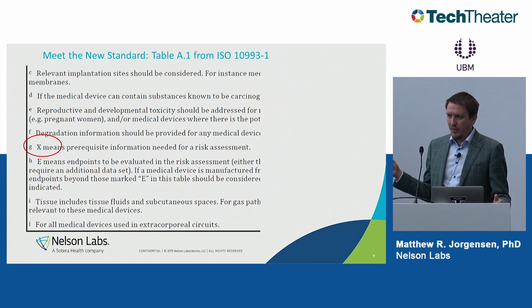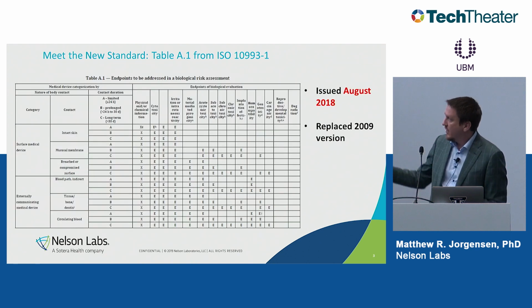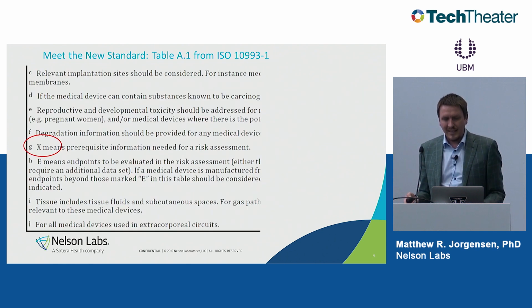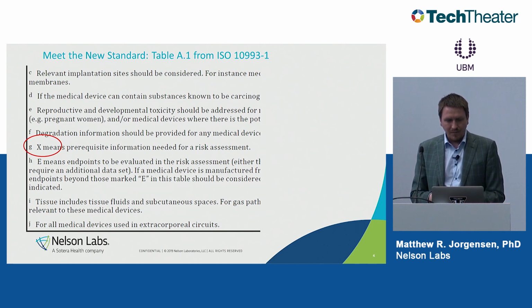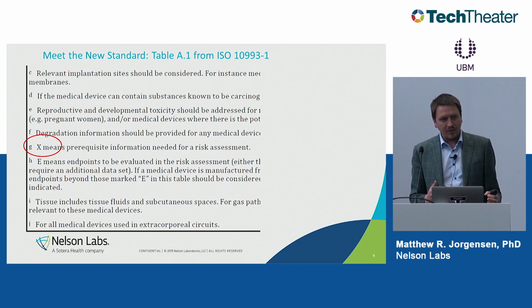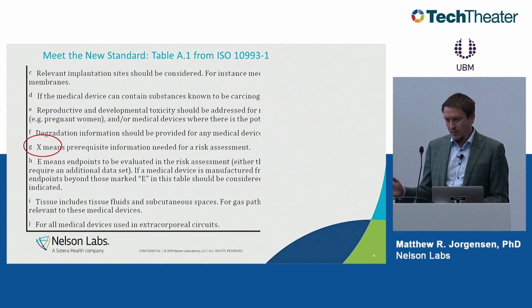So footnote G is referring to this column of X's that was in Table A1. If you notice here, that first column, physical and/or chemical information, that's an X. And the X means that this information is required as a prerequisite for risk assessment and testing, right? So it means that you need to have chemical and material information for your medical device in principle before you decide to do a test. So this is really new for a lot of people.